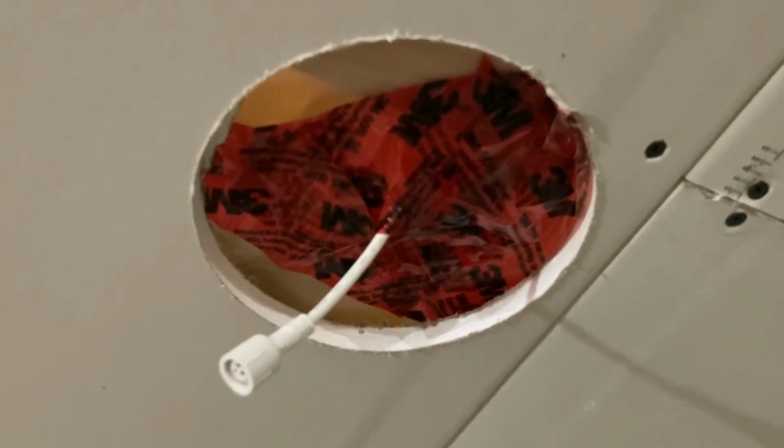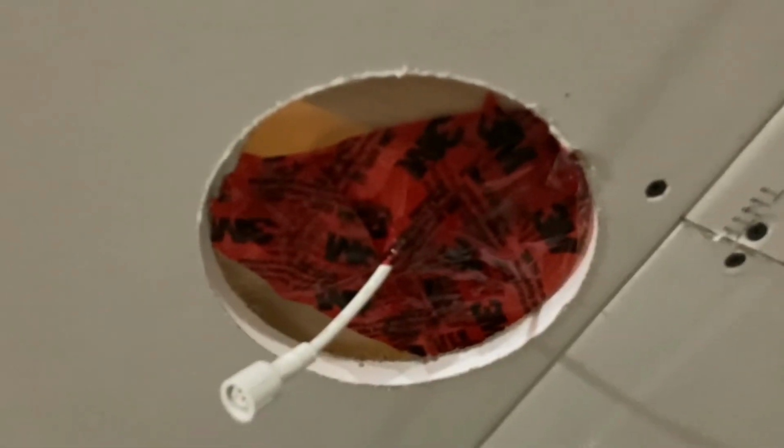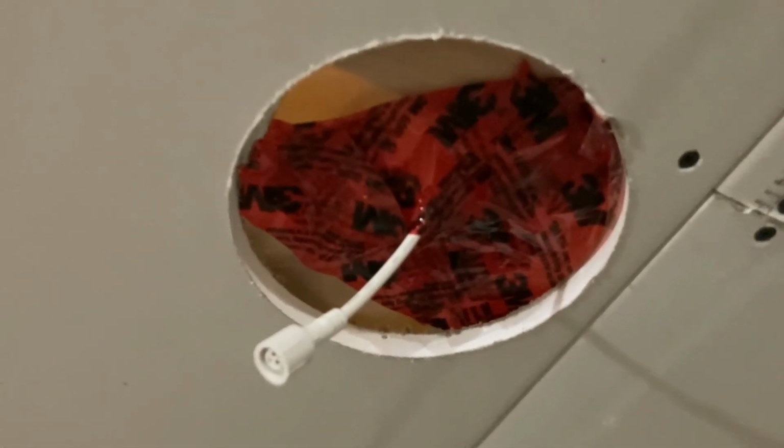There we go. All taped up. Went over it a little bit, but that is good and sealed.